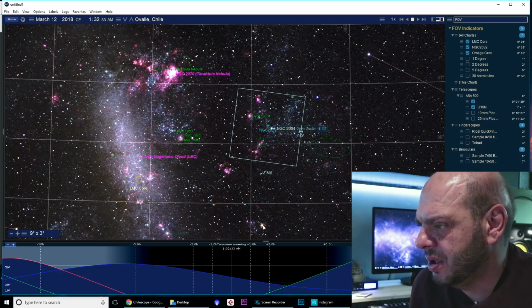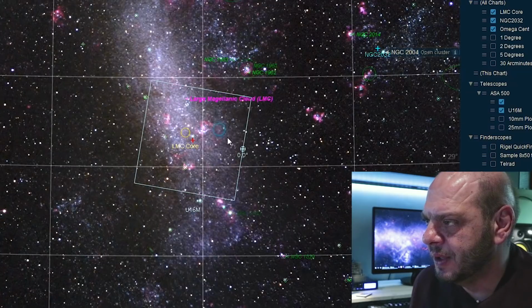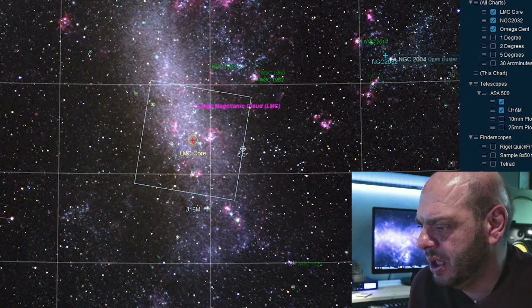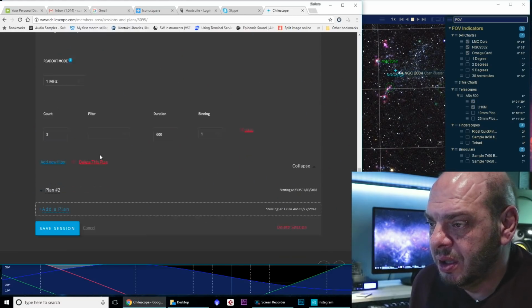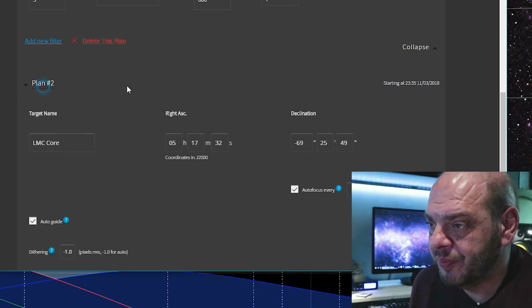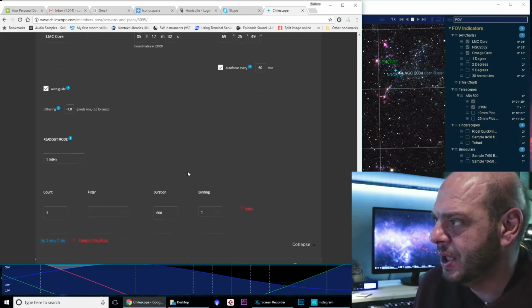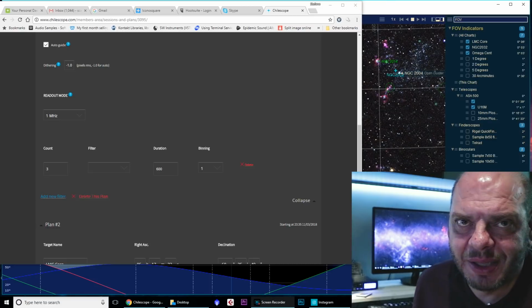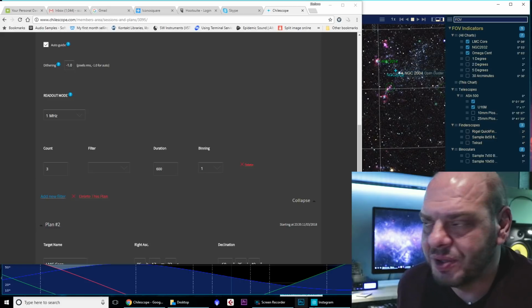So the second target that I'd like to inspect is where I've labeled it LMC core. If I center my field of view on there, this is the second one. And if I go back to the Chilescope here, and we see plan number 2 is the LMC core, and these are the coordinates for that. And the way I get the coordinates from Starry Night Pro, I want to be precise about this, right, is I've set up field of view indicators, and this is one of the things that bugs me with Starry Night, and why I use TheSky for actual imaging sessions.